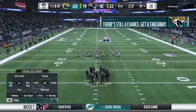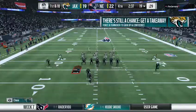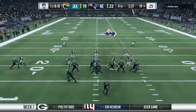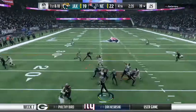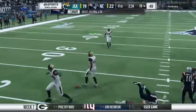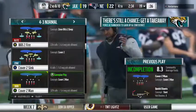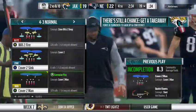So they're leading. They have possession of the football, and certainly this is where they just want to milk the clock. 20. On 1st and 10, here's Brady. Oh, incomplete. A turnover would have really helped there. Almost intercepted. Instead, it's just 2nd down.